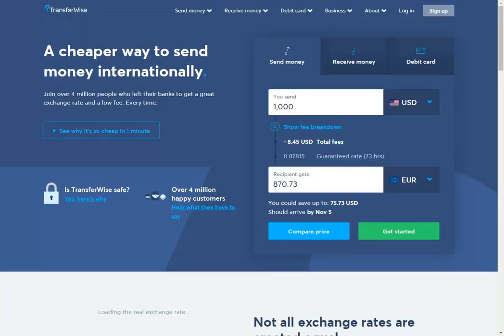In terms of the cons, let's see here. You can't send or receive money if it's not a bank transfer. So that makes it a little bit more complicated. You need to hook up your bank. That's just the way it is. The good thing is that it usually is a really fast transfer, but you will have to link up to your bank.